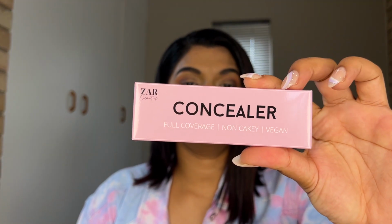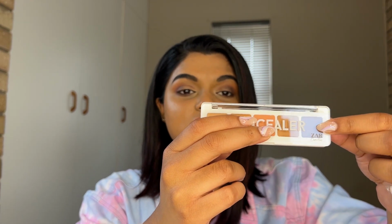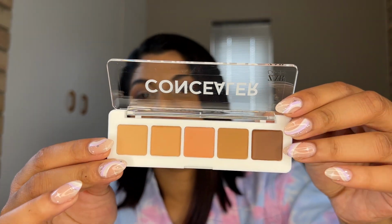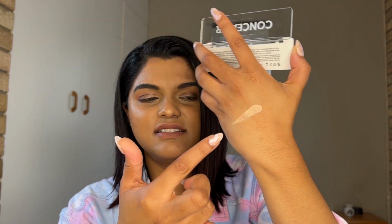They also sent over the concealer palette. Ooh, this is nice. I can definitely use this for contouring. This is very cute. Wow. You know, I was a little worried that this was going to be dry, because usually the pressed concealers like this in the pans are super dry. But look at that.